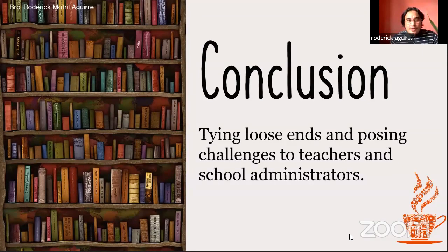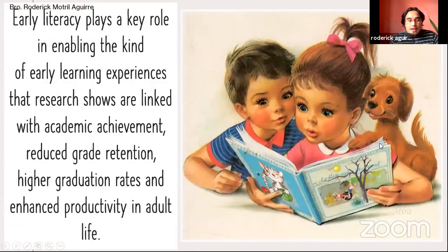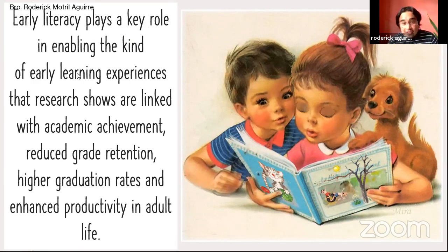All right. So I would like to mention this: how important early literacy is. Early literacy plays a key role in enabling the kind of early learning experiences that research shows are linked with academic achievement. If our students become literate at a very young age, it will be easy for them to survive academic demands. It would also reduce grade retention, raise graduation rates, and enhance productivity in adult life. In fact, one of the many reasons, I'm not saying this is the only reason, why our students drop out of school is because they have low literacy levels.